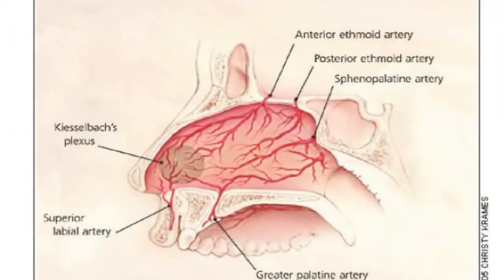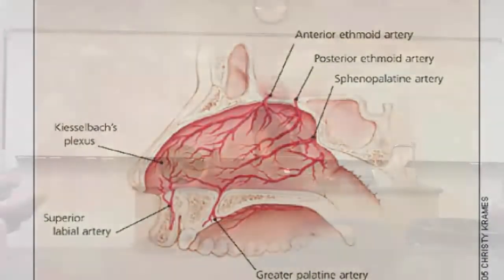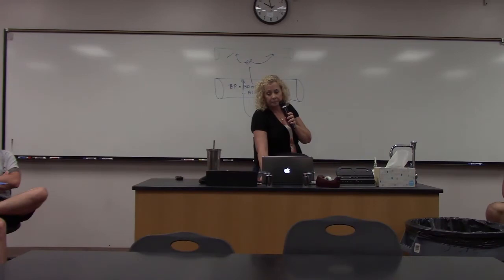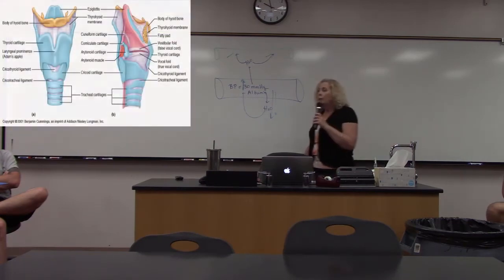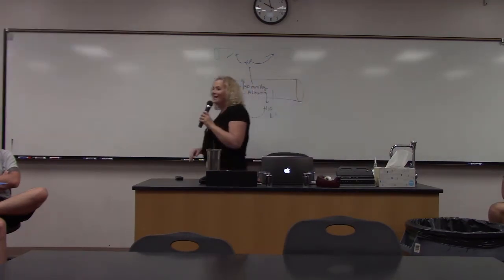This is just showing you some of the blood vessels inside the nose. All right, now as the air goes down into the larynx, really the big deal about the larynx is the voice box.